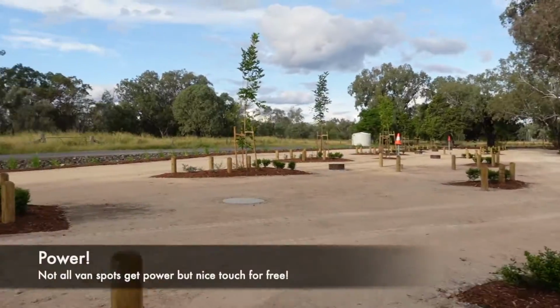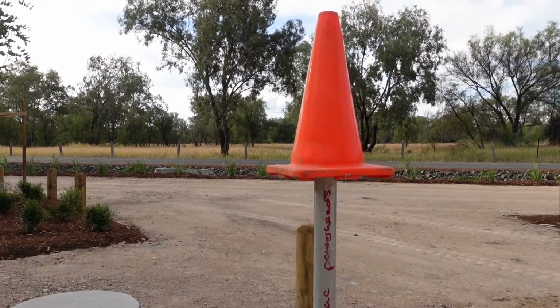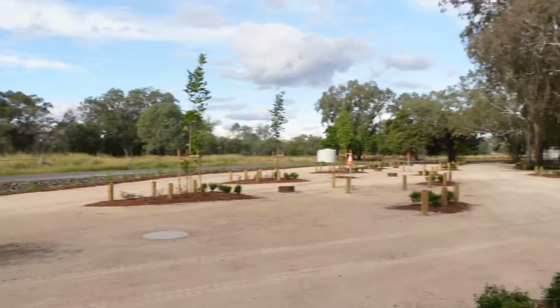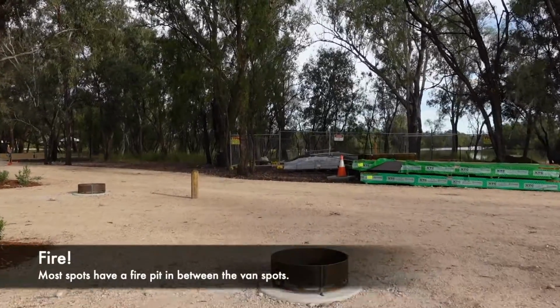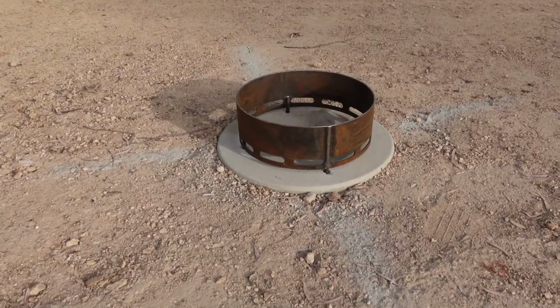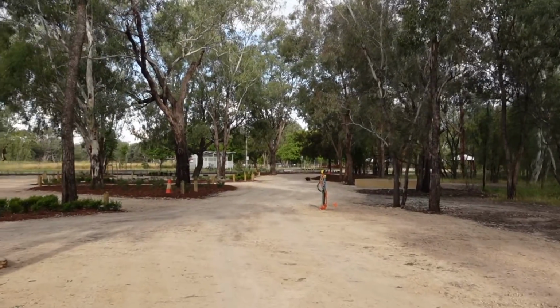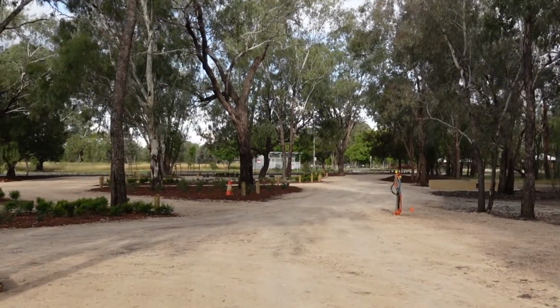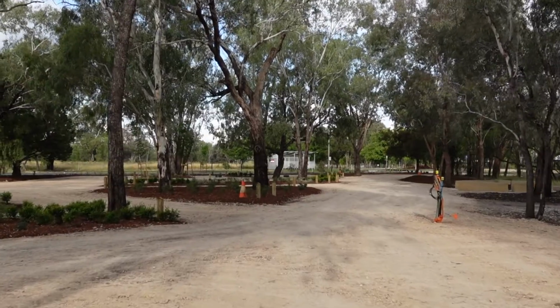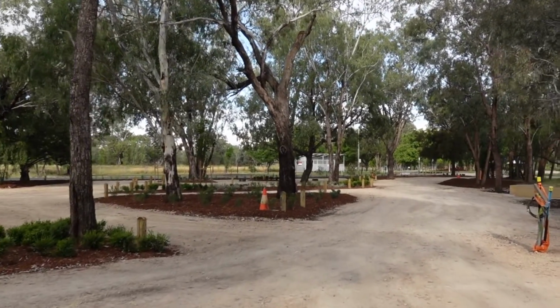So the free camp at Chinchilla. There's power yet to be installed when we were there, but is obviously coming. Fireplaces, so independent ones between all the different van spots, but there are a couple of communal ones as well. The whole area looks like it's really well set out. There's spots for bigger vans. Some of the corners seemed a little bit tight to turn, but I'm sure you'll be able to manoeuvre your way around.